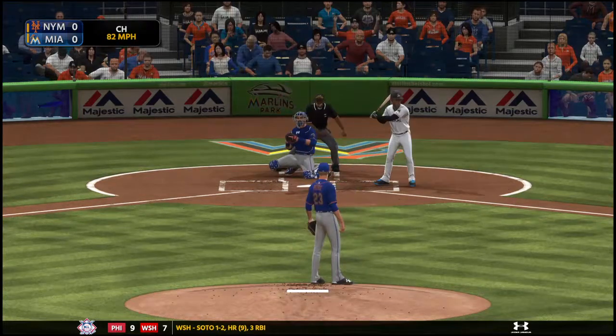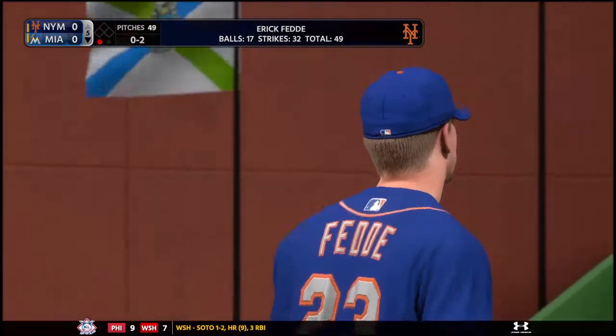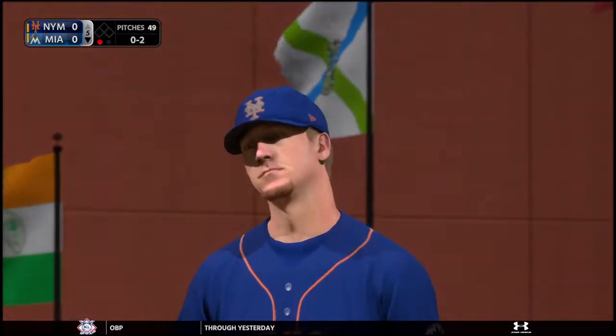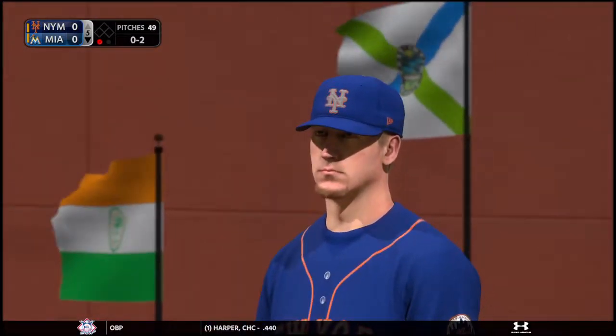Swing and a miss. It's 0-2. I gotta say, his command of the corners in this start has been pretty exceptional. He's mixed east and west really well, and it's a big reason why he's had success.